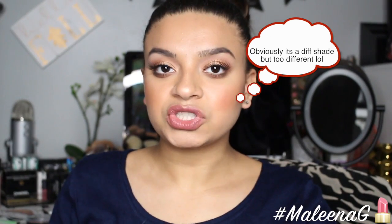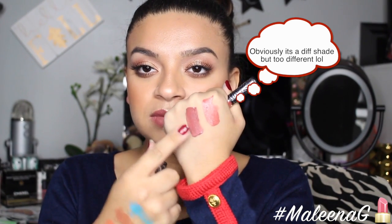Yeah, like, when you think about Lolita, you think mauvey brown, almost purple pink looking color, right? No, this is not what Lolita 2 looks like. I feel like it's a completely different shade. Like, this is Lolita, and then this is Lolita 2. Like, what the heck? This is so orange and almost like a pinky orange, which is kind of weird. I would have stuck to more of the mauve, brown, purple undertones, just because I feel like it complements my skin a lot more than an orange pink.